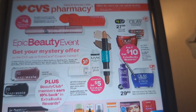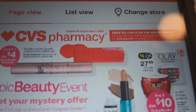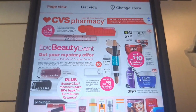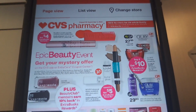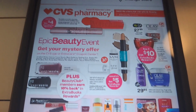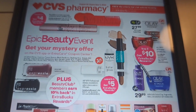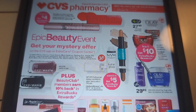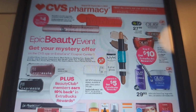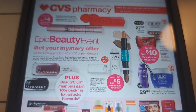And I am headed into CVS to do the deals starting the week of August 27th, ending September 3rd. And we're going to do a couple of spend deals. We're going to use our CRT, get $10 off when you spend $70. We're going to get some glitch deals as long as everything is in stock. And if everything is in stock, we're going to get some pretty good stuff. Some toothpaste, some toilet paper, some Poise pads, some Huggies, some vitamins. And it's going to end up being a money maker. That is if everything is in stock.